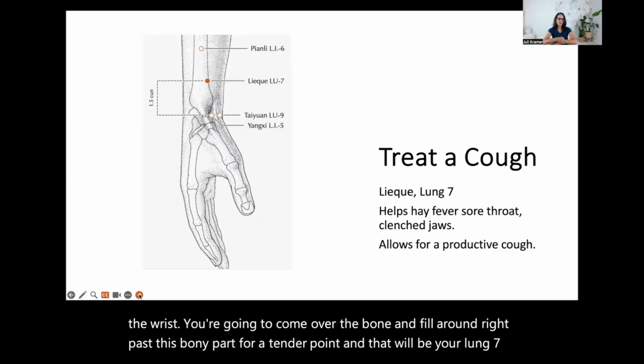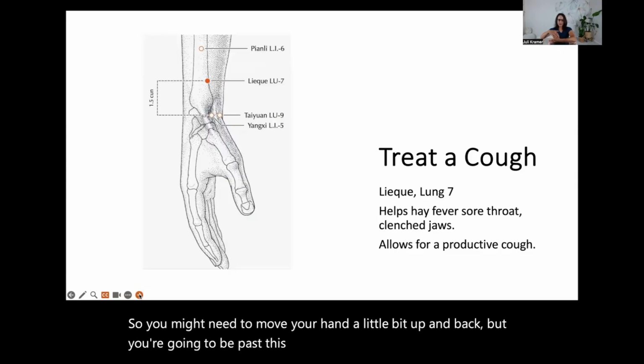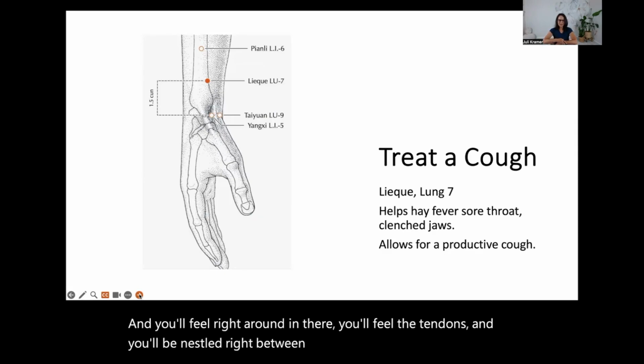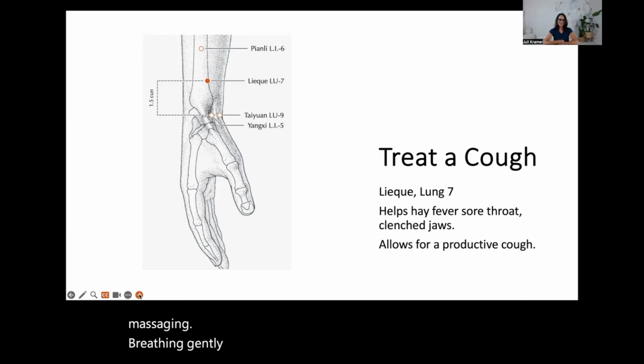So you might need to move your hand a little bit up and back, but you're going to be past this bony protrusion. I let you find it more easily by coming to that large intestine point, sweeping up past the bone, and you'll feel right around in there. You'll feel the tendons, and you'll be nestled right between the two tendons that are there by the bone. So let's massage here again, clockwise as you look at your massaging. Breathing gently as you do.